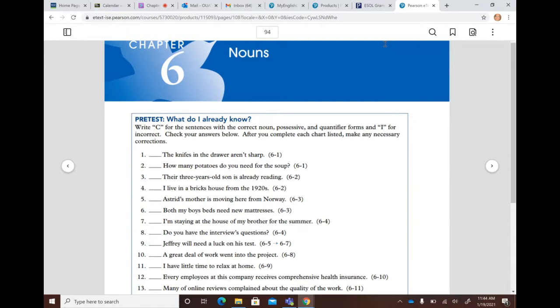And what did you guys get for number 5? Correct. Astrid's mother is moving here from Norway. Yeah, that's correct. We got apostrophe S because it's the mother of Astrid. So you guys got that one good. If we want to use of in this case to make the sentence possessive, we're going to say the mother of Astrid is moving here from Norway. Yeah, that would be using of correctly. And notice how we have to switch the words around. Mother of Astrid. We don't say Astrid of mother.